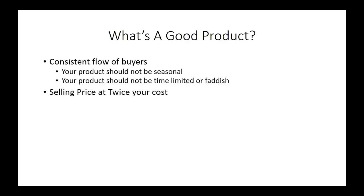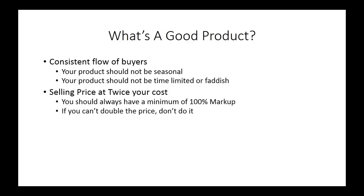Of course, a good product means that your selling price is going to be twice your cost, and that's what you're going to be looking for. You want to try to get a minimum of 100% markup. And really and truly, if you cannot double the price, you probably want to avoid the product. And this really does get to understanding how to walk away from a product and not being too attached, which we'll talk about in a later video.